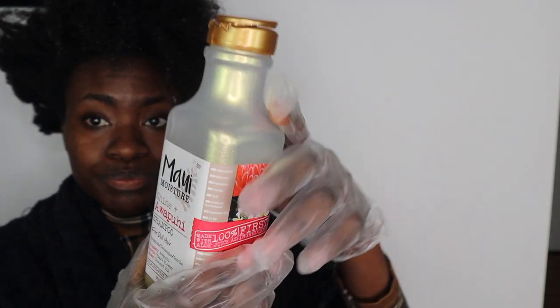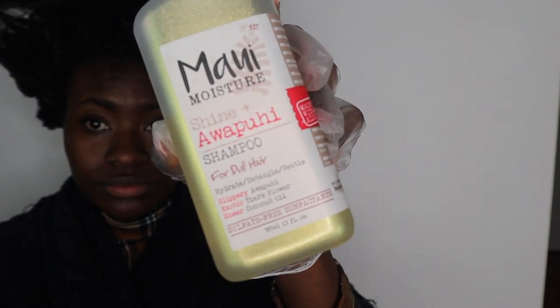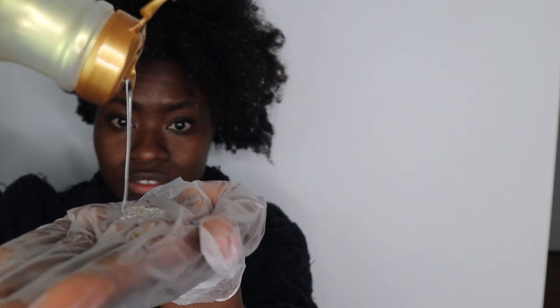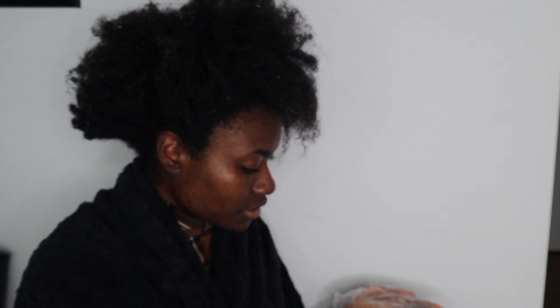This is a shampoo, and I'm gonna go ahead and pour it on my hand. Very watery, like I'm actually gonna be taking a lot of it from the box itself because, yo, it's tragic.